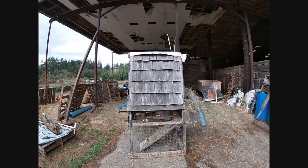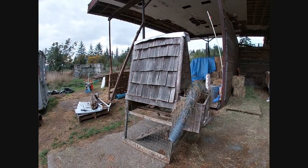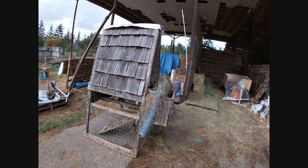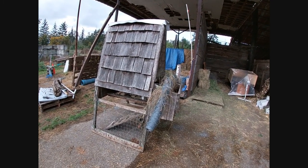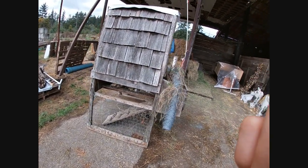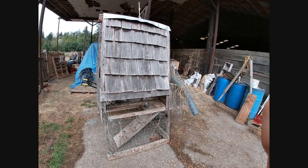So if you guys know me, I've always got something like a project on the go. So this is my new project. So at our new place, we're not allowed to have or bring our chickens with us, which we've got 5 chickens. And so we just got this coop. It's used, but I think it'll still work though.